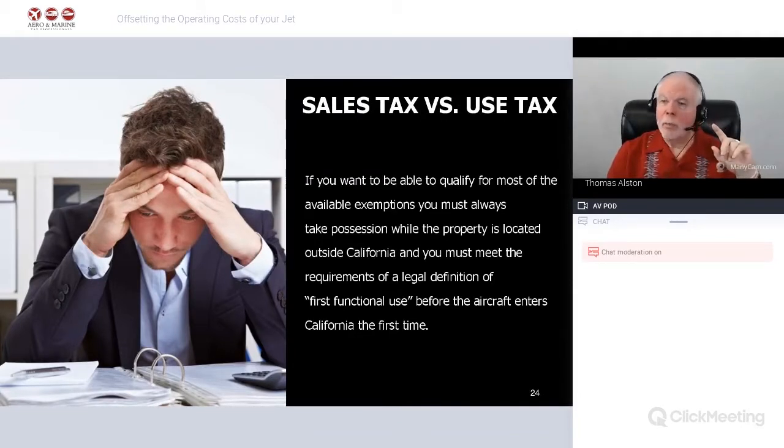If you want to be able to qualify for most of the exemptions that are available, always think in terms of taking possession of the property while it's located out of California. It doesn't mean that you can't find an airplane or a vessel that you want that's already located inside of California. What you need to do, as a condition of your purchase offer, is make it conditional on them delivering it to you outside the state of California. If it's an airplane and it's in California, have them take it to Oregon. That's generally the safest place to take possession on the West Coast.